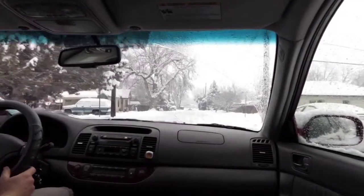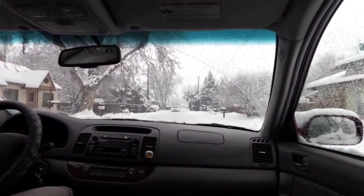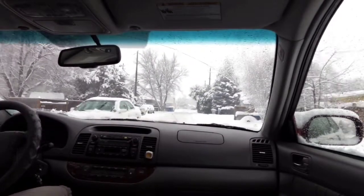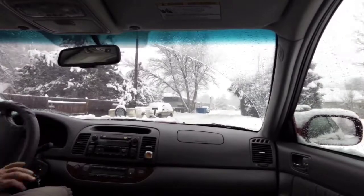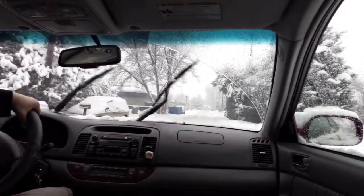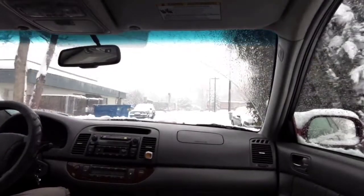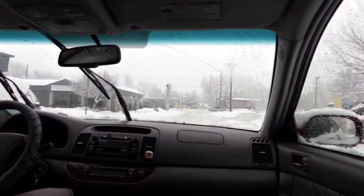Here's a guy coming. He's got some good speed. He's gonna have to get over. I can't get over very far. Okay. Got to keep up. Gentle pressure. See, he didn't have good traction. He doesn't have snow tires. I have studded winter snow tires, and I'm still struggling like this.